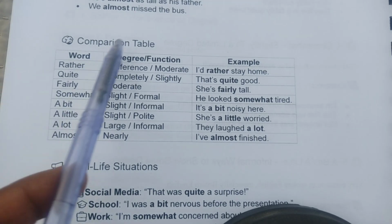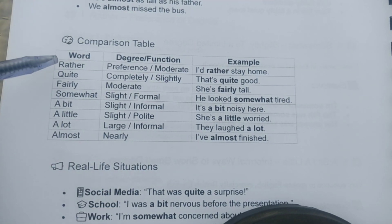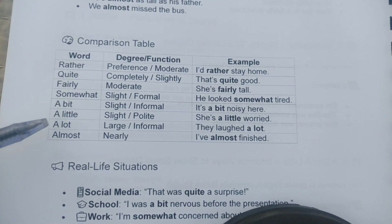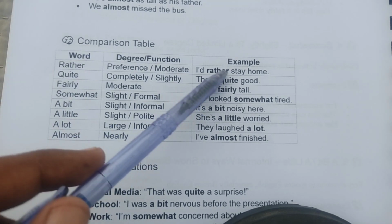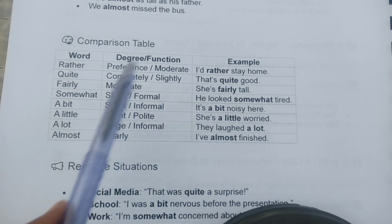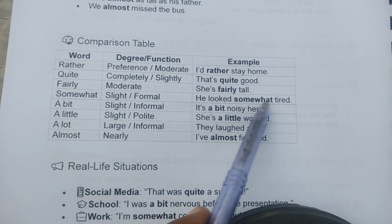Here we have a comparison table. We use all these words: rather, quite, fairly, somewhat, a bit, a little, a lot, almost. Here they are in their degree and function. I'd rather stay home: this is preference. Completely: that's quite good. Moderate: she is fairly tall. Slight: he looked somewhat tired.